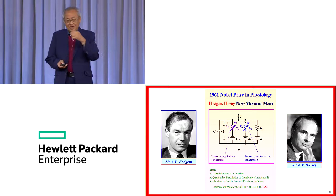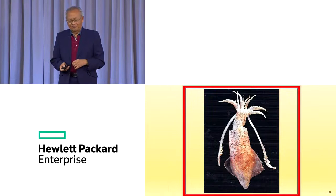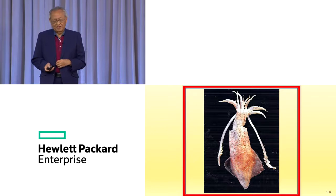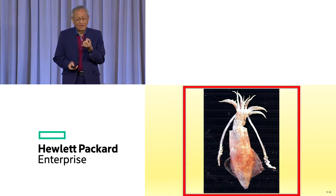So otherwise, there's nothing else wrong, and it continued to be the best model. And they very much deserve the Nobel Prize. And it all started with this, called a Lodigo squid axon. This squid has a very big, giant axon, so big, it's almost half a millimeter. You can actually see it with the eye. So you can poke an electrode in there and make measurements.